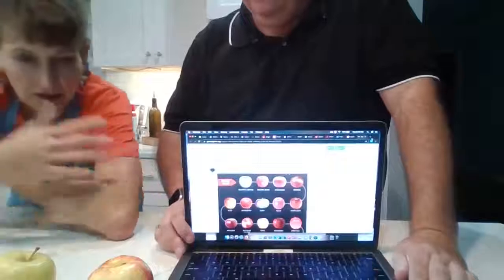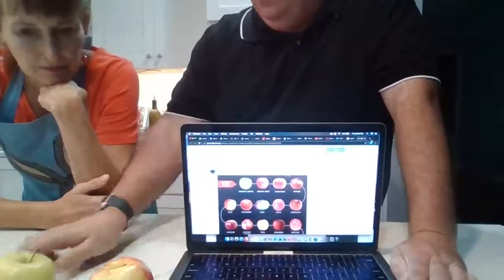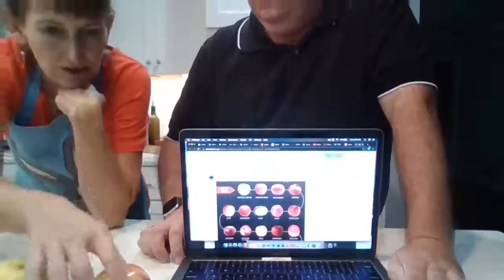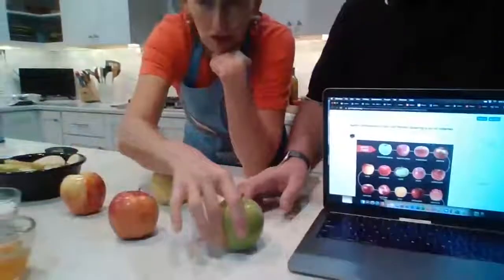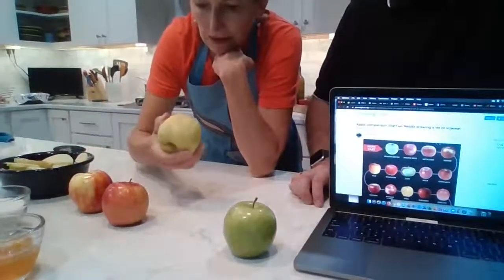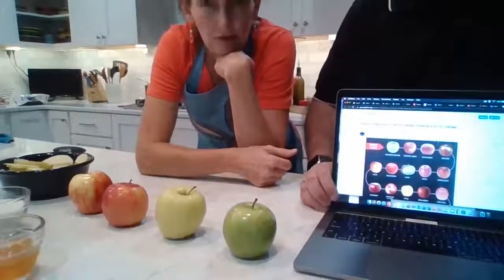I know they're always doing varieties. So let's put these in order from most tart to most sweet. Honeycrisp is pretty sweet. That's the sweetest. We know this is Granny, and Granny is tart. I'm going to say Pink Lady is going to go close to this, and then this is Golden Delicious. That's right. Now, what would be good for a pie?